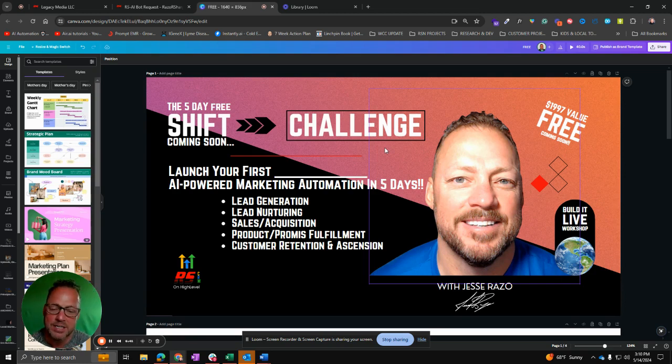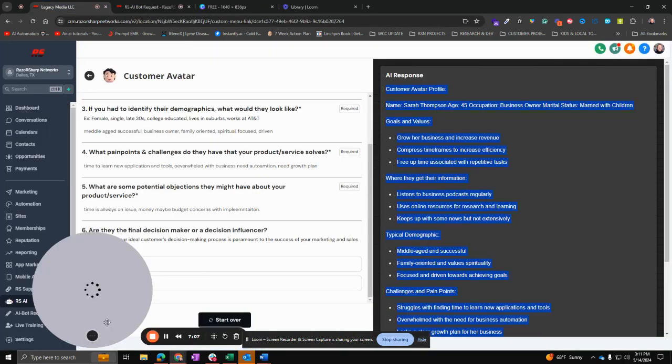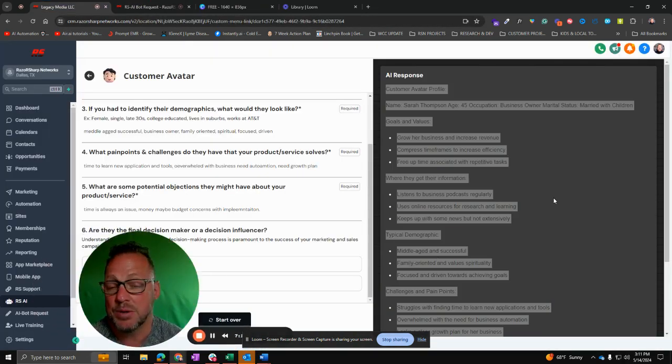You're going to pick the channel, or you're going to pick the workflow, whether it's lead gen, lead nurturing, sales and acquisitions, product and promise fulfillment, and/or customer retention and ascension. The only prerequisite to attending is that you have a free trial of the RazoRSharp CRM on High Level in order to get access to the bots that we've built out and deployed there. So that's going to be a 14-day free trial. We're going to show you how to get results before your free trial is even up, so that you can justify moving into the very low-cost solution that we provide through the RazoRSharp CRM.